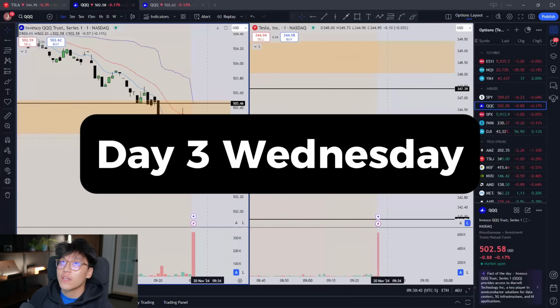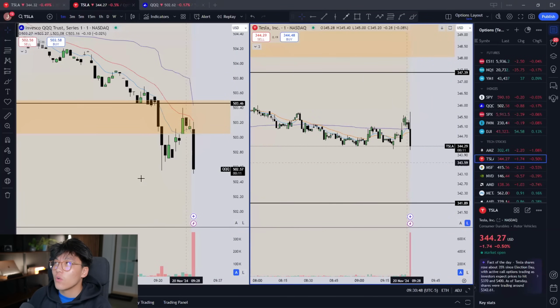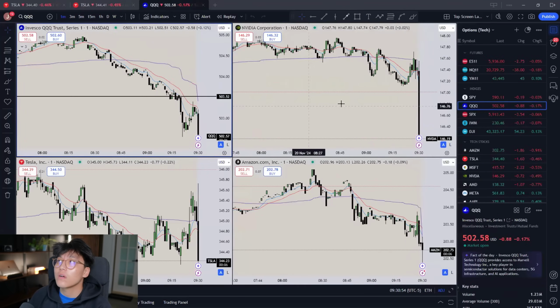So, yeah, right off the bat, QQQ so far, a little bit of a reaction off that 503 key area. What we're going to be looking for on Tesla is their opening. We're going to mark out that opening candle. That's going to be important now for a reclaim of that key area.